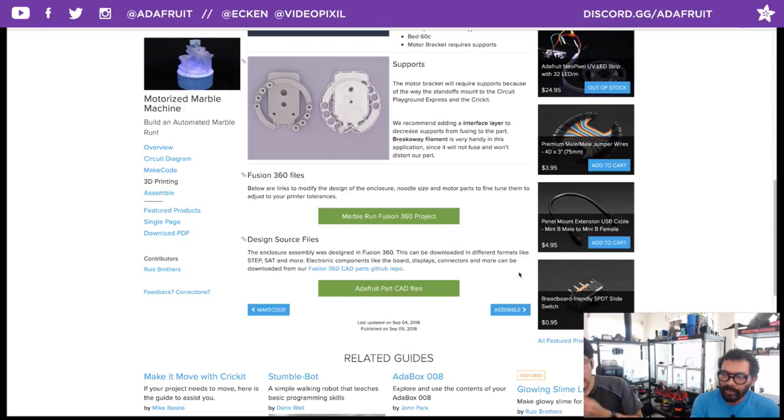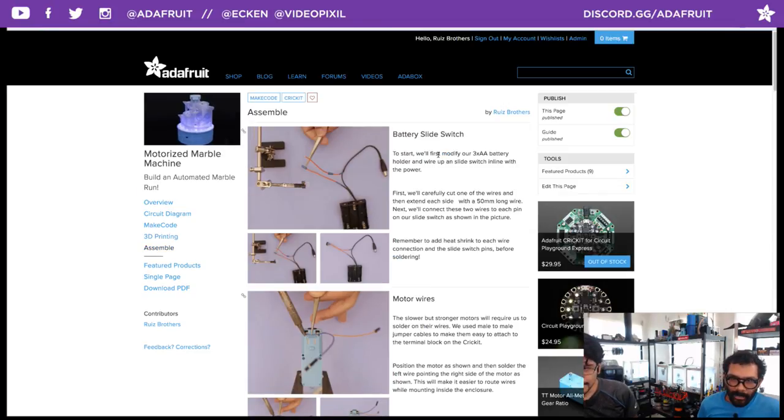Of course, we have all the Fusion 360 project files and the CAD files. Yeah, the visual components. So if you just want the Crickit or if you just want the motor, they're there in the GitHub. And if they're not there, you can put in a parts request via the issues tab. All right, how about assembly?